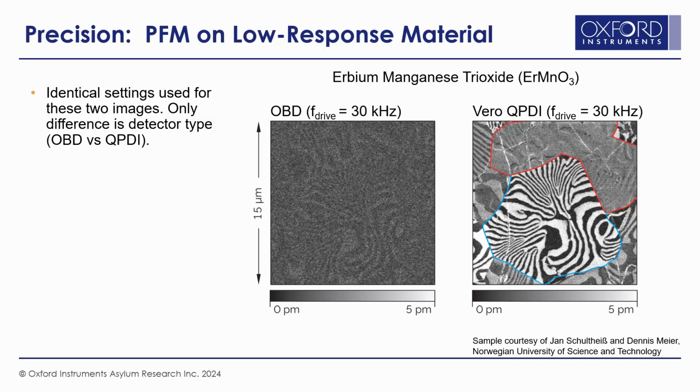So this is the same sample, but this is sort of a nice transition to the second topic here of this webinar, which is precision. And so again, this erbium manganese trioxide is a low response material. And now instead of using DART as we had in the previous slide, I'm just doing single frequency PFM at 30 kilohertz. So the frequency is fixed, just to match the same as what we did with Vero. You can see the signal sort of beneath the noise there. It's much clearer with Vero QPDI, but the noise floor of OBD is such that it obscures a lot of these low response signals.